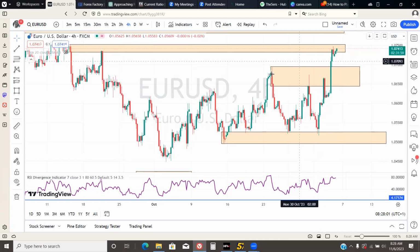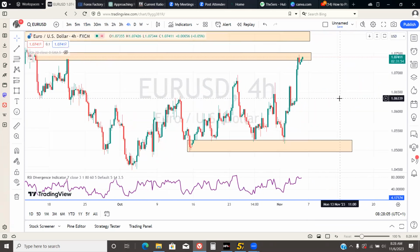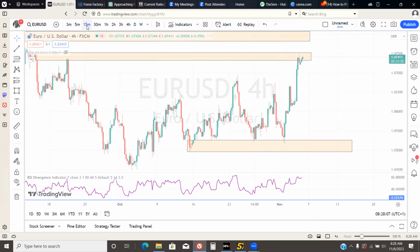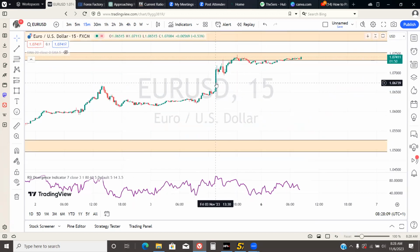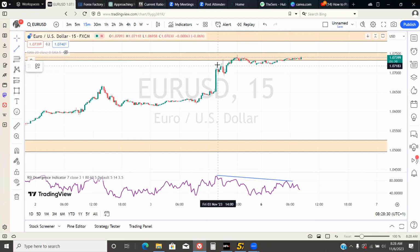So what should we expect here? At this region, I'll be expecting a very nice sell. But before I go on a sell, I need to look at the market to see if the market is already mature to drop for a sell. But presently, the market is creating a kind of divergence, which is telling me that they are ready to drop this market.